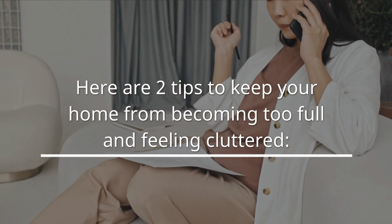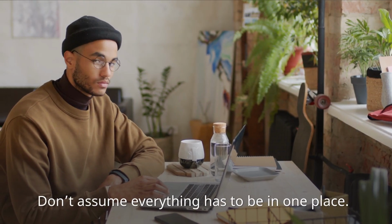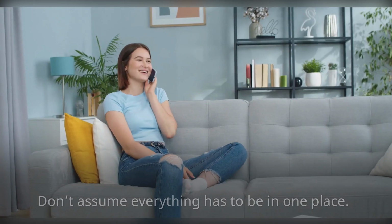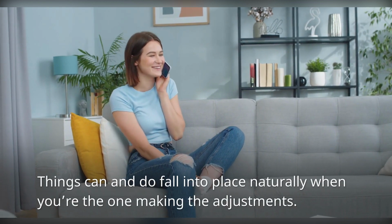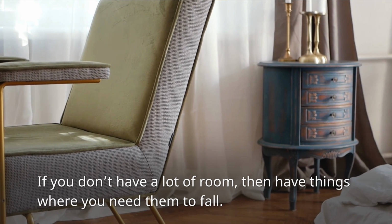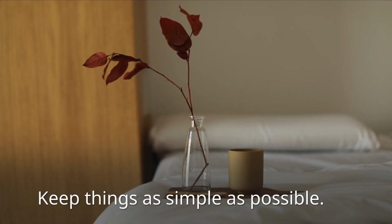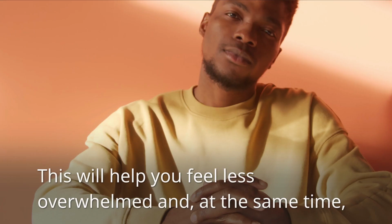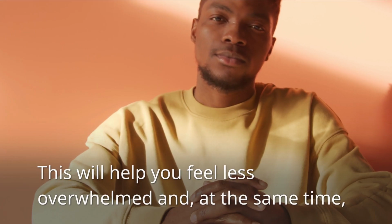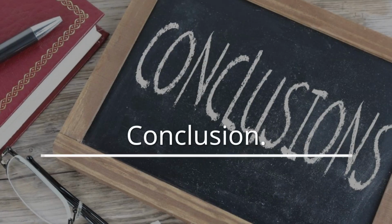Here are two tips to keep your home from becoming too full and feeling cluttered. Don't assume everything has to be in one place. Things can and do fall into place naturally when you're the one making the adjustments. If you don't have a lot of room, then have things where you need them to fall. Keep things as simple as possible. This will help you feel less overwhelmed and, at the same time, create a more structured and organized home.